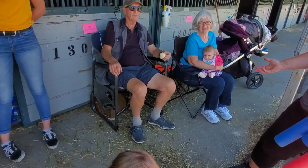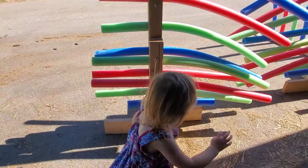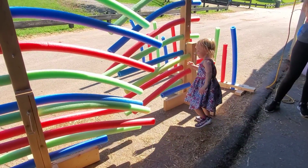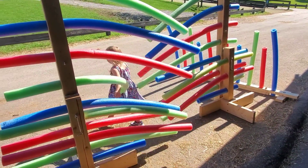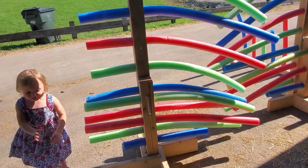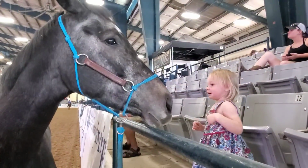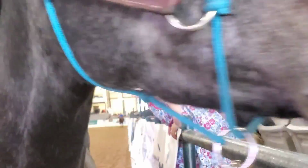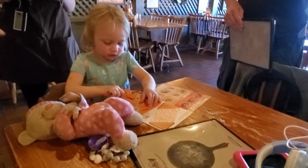Here's my parents hanging out with the girls at the stalls, getting ready to practice and do a few different things. And then here is Evelyn playing with the pool noodles before we were going to head in to do our freestyle practice. So you only get one freestyle practice, and then after that you have to just hope for the best. So we did a little schooling in the covered arena, which is where the freestyle will be held.